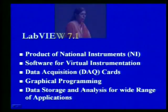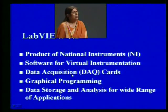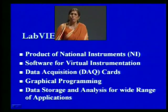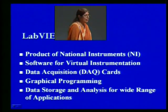So this is a software for virtual instrumentation. It provides so many data acquisition cards. It has motion and image cards also. Then SCXI cards are there, which are made for industry standards. Then there is a simple data acquisition card for your experimentation lab purposes also. It uses graphical programming. Otherwise you are writing programs in C, that's textual programming. But here you have icons, you simply connect them together. You wire them together. So it is graphical programming.